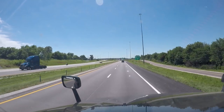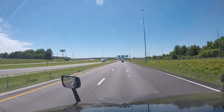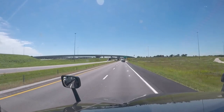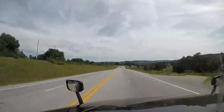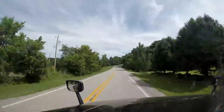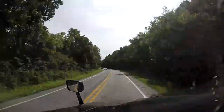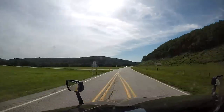Well, today we are going 65 south through Springfield and onward. 0.3 miles ahead, take exit 82A to US 65 south. Through Springfield and onward to Arkansas.